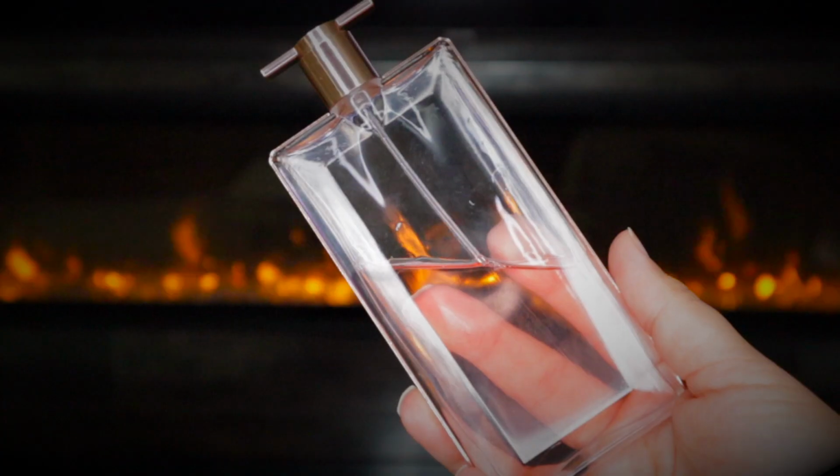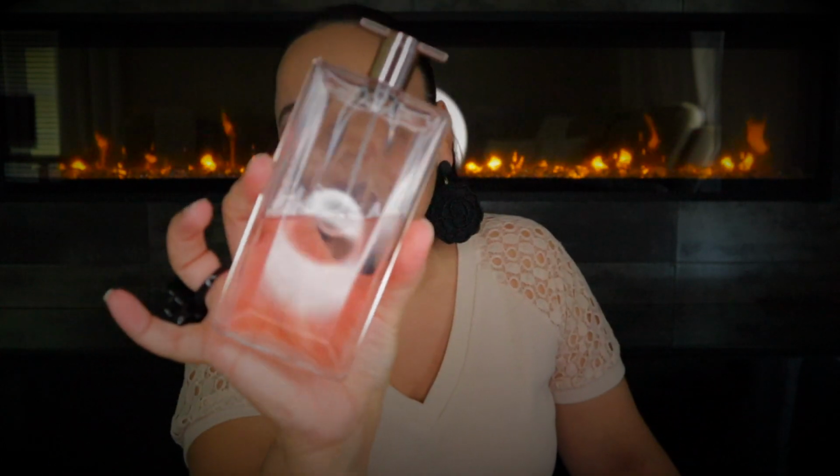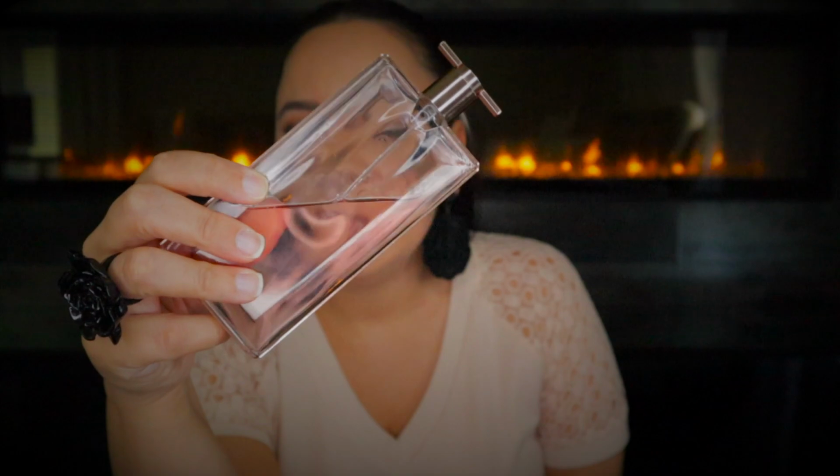Okay, another simple bottle, and this one's actually disliked, but they've improved the bottle. That is Lancôme Idole. I actually really like this bottle. I like the way it feels in my hand. I don't mind that it sits flat. I do forget about it sometimes, but I like it. I will say that now it stands. Now they made it so that the base is a little bit wider so you can stand it up, but I actually like the bottle. So again, that is Lancôme Idole.